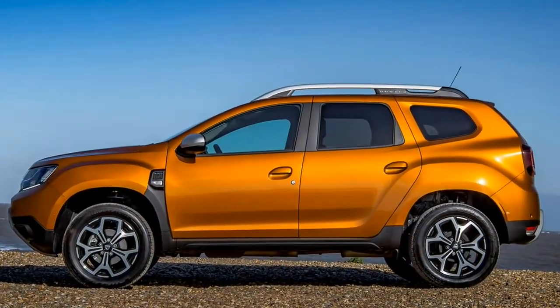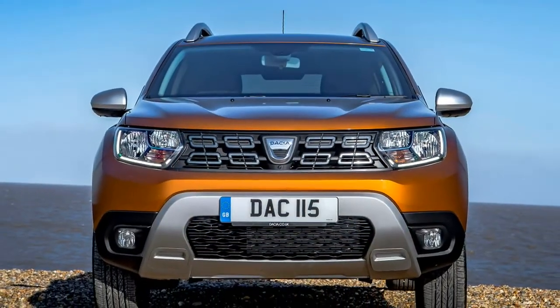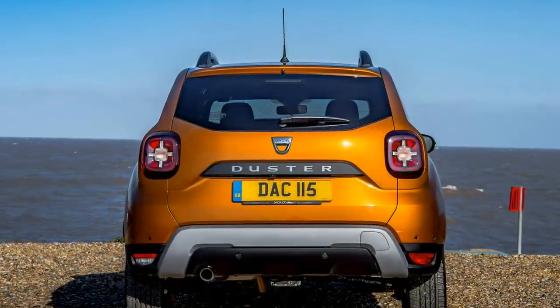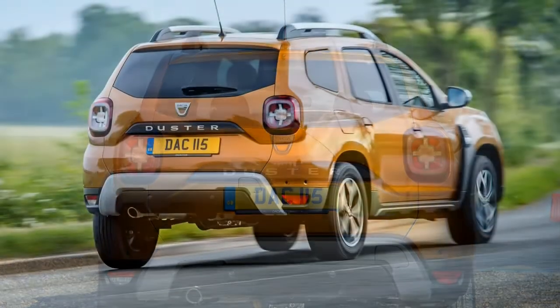Despite looking much like its predecessor, every panel is completely new, giving it a more modern, upmarket style than before. Adding to that impression, the Duster can be had with kit which has never been available on a Dacia before, including keyless entry, climate control, a parking camera system and automatic headlights.